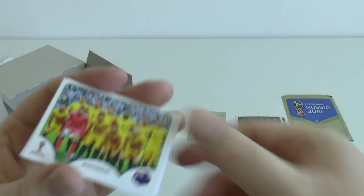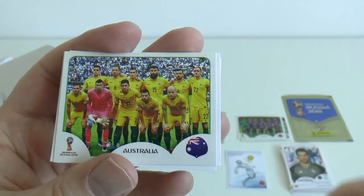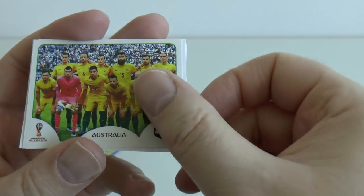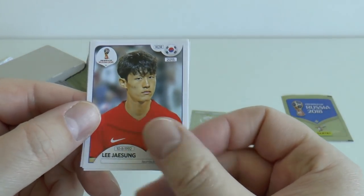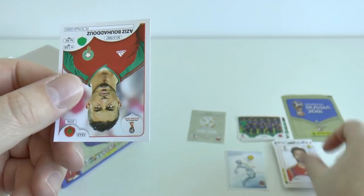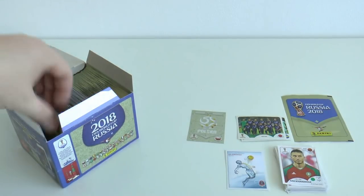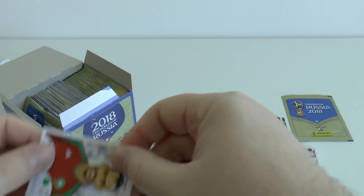Next pack, here's the Australian team photo there. You can see Aaron Moy in the corner there. There's Jednak from Villa. Next up is Lee Jae-sung of Korea. And you got Gutierrez from Colombia. Isco again from Spain, another duplicate. And Bouhadouz of Morocco there. Morocco, of course, competing again, first time for quite a while.